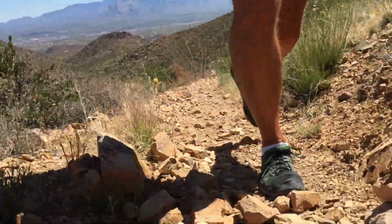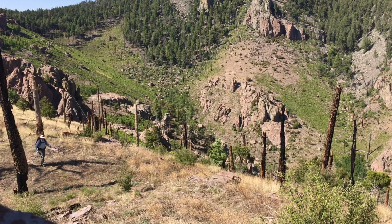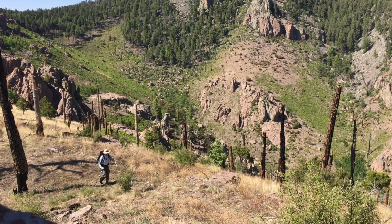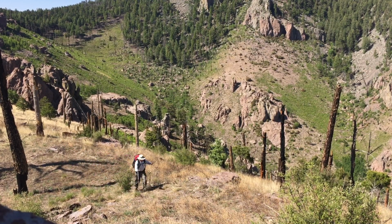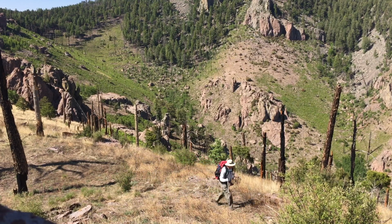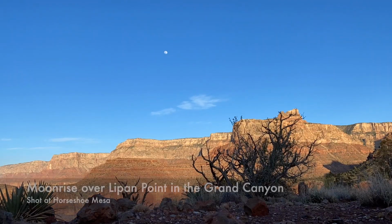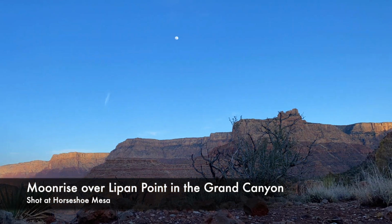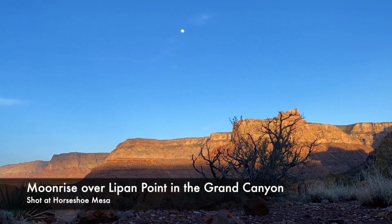The fourth situation is action videos taken with a stationary camera. You're hiking by, running, cycling, swimming, jumping, whatever your sport is. And if taken from a bit of a distance, you can include some scenery with it. The fifth situation is time-lapse videos, which I like to film at sunrise, sunset, moonrise, or some other event that makes the passing of time more interesting.